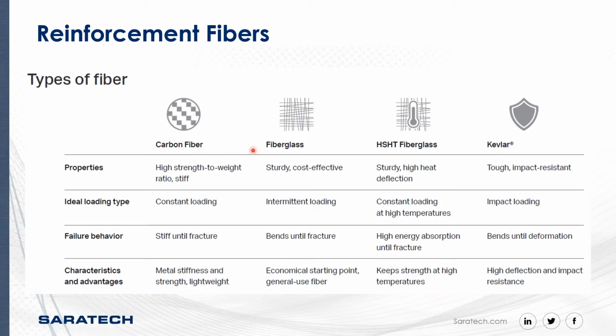Fiberglass is more cost effective. It's much heavier. So if you have an application that needs to be strong, but you're not necessarily worried about the weight, fiberglass is a good option, as well as the high strength, high temperature version of that. We'll see one case study where they needed to use the high strength, high temp fiberglass. And then last but not least, we have Kevlar, which is very tough, impact resistant, and it deforms rather than fracturing when it yields. So you may want to use that for certain cases.